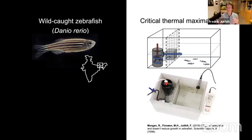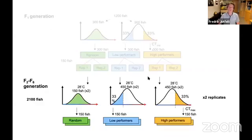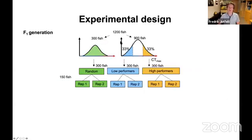So we could use the exact thermal tolerance of each individual parent. So it was quite a big data set. We started with 1,200 fish. We had a random group that was randomly selected as a control group. So this was just bottlenecked to the same degree at each generation, but not selected on thermal tolerance.